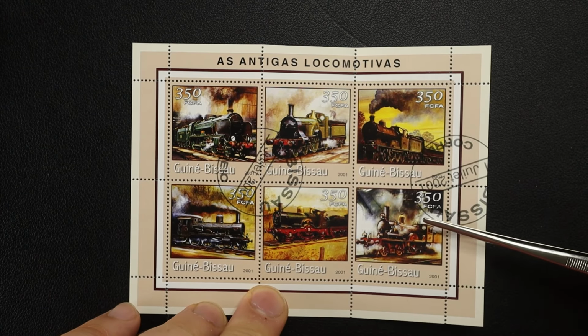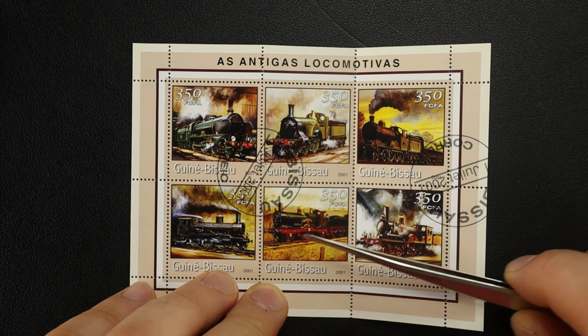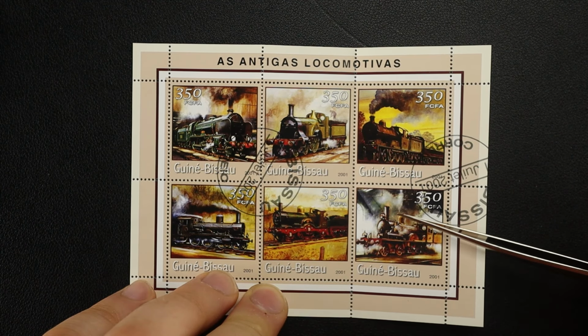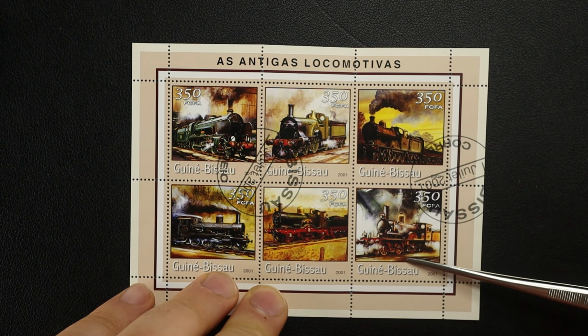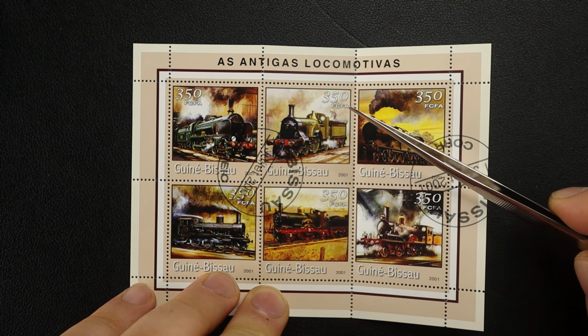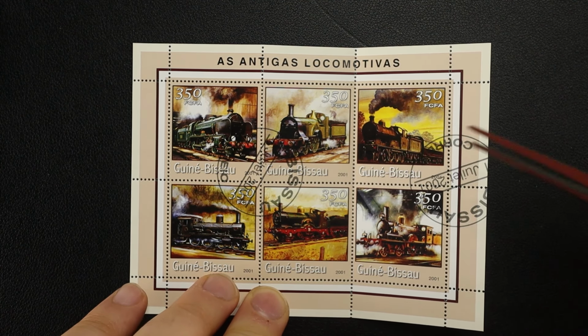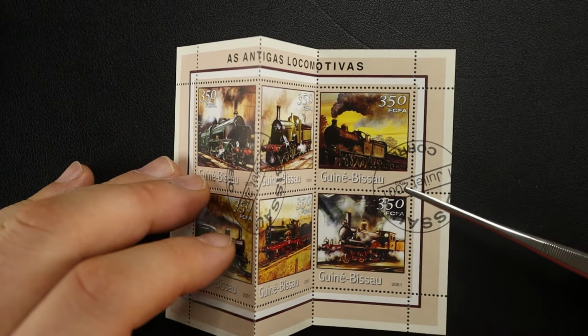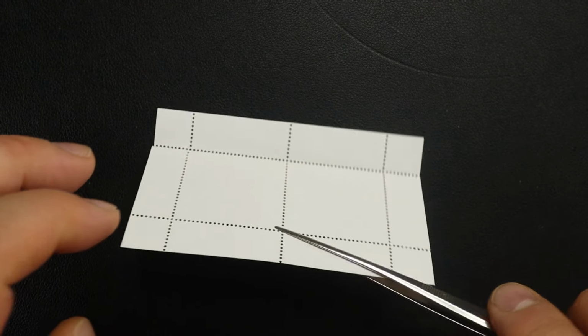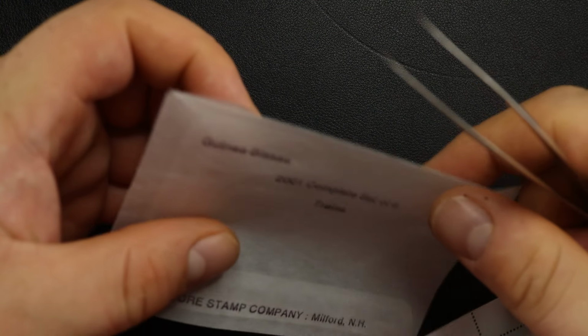Okay, definitely a pre-canceled sheet. 2001. Yeah, okay, stamps as well. So a bunch of cool trains. As antiguas locomotivas. Actually, pretty nice shape, if not for the folds. Bummer. So that's a complete set of 6 trains. Okay.